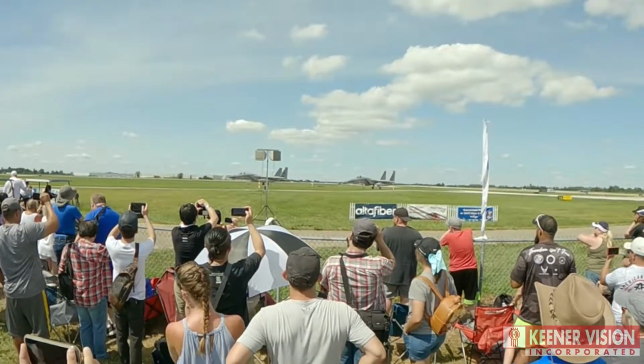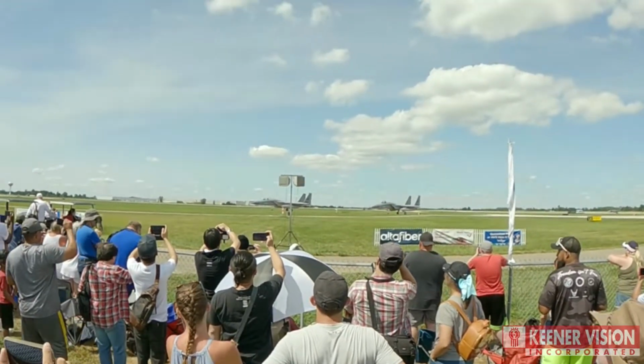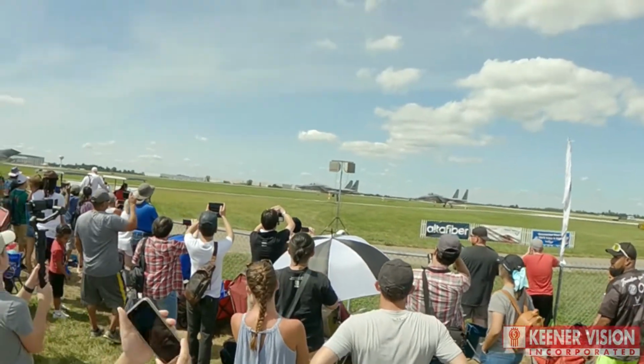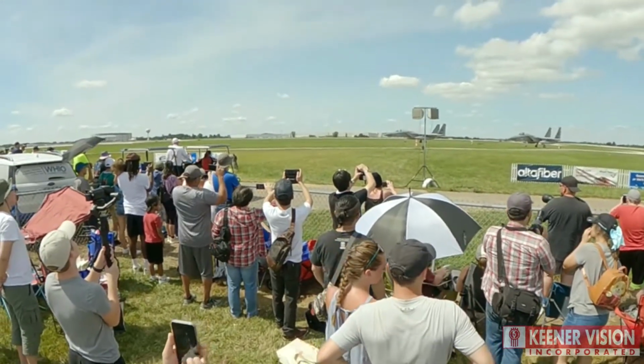Accelerating to 150 miles per hour, he'll pull back on the stick, flying the formation into the air. Immediately after liftoff, Major Zastapil will call for the landing gear and flaps to come up as he moves into the slot position, and they'll commence the diamond burner loop on takeoff.